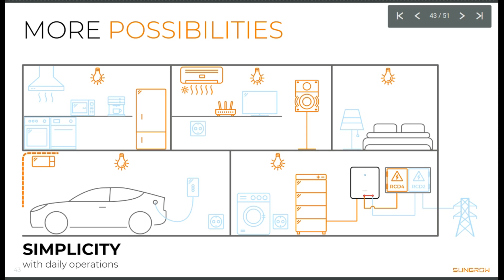In case the grid is down or you want to work in island mode, all the equipment connected to the grid will be off, and just the equipment connected to the backup port will be provided energy from the battery that we have installed together with our inverter. So I think this is an overview of our system.